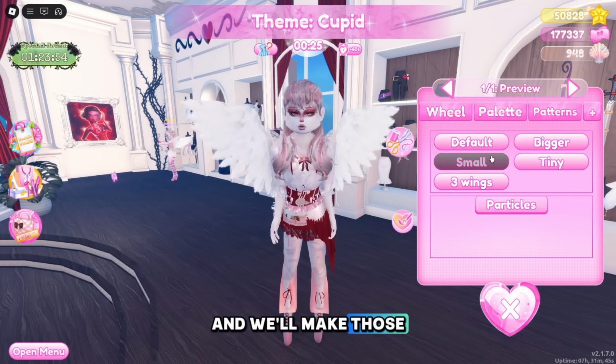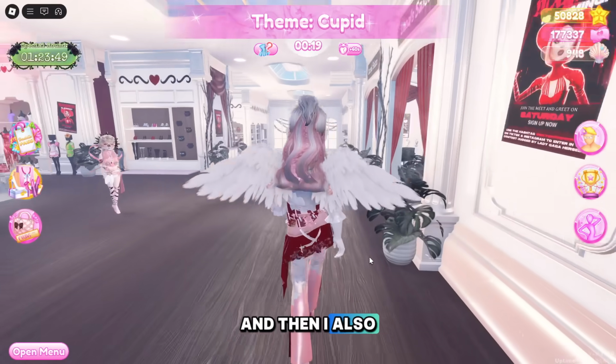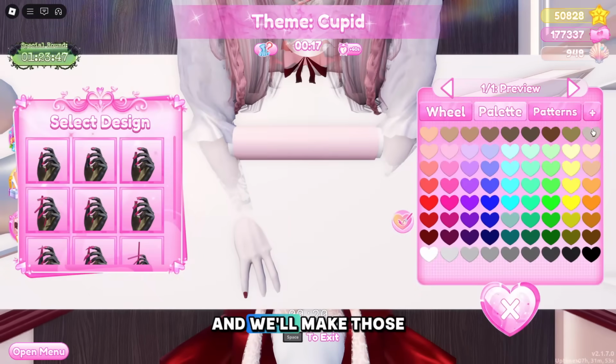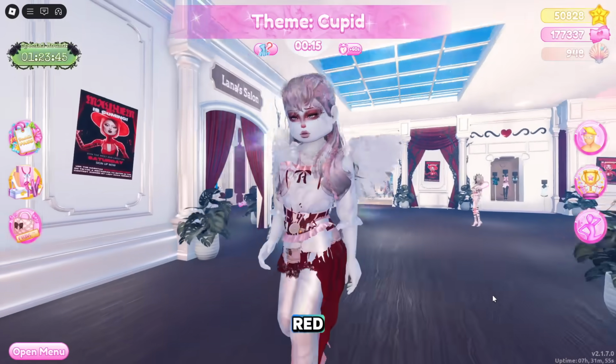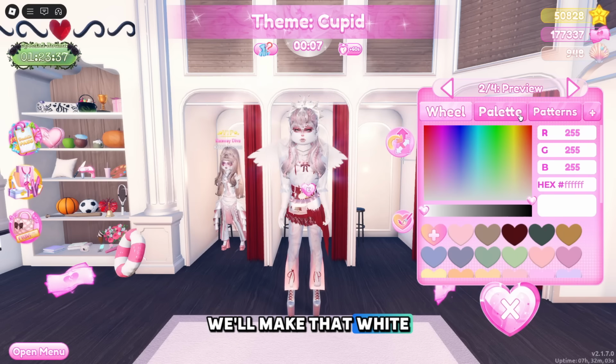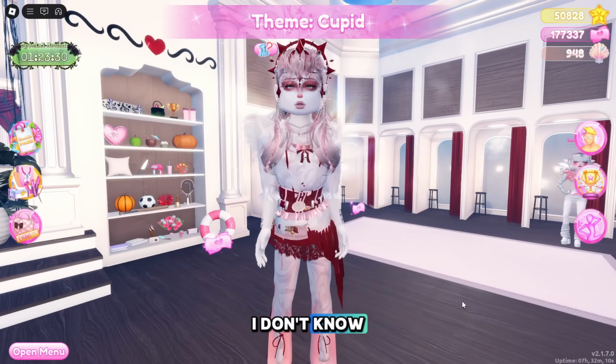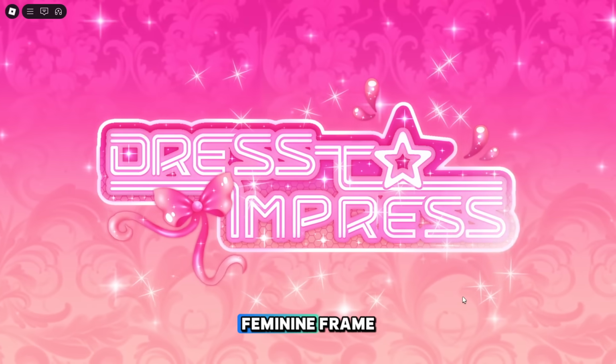wings, and we'll make those a little bit smaller, and we'll turn on the particles and make them this shade. And then I also need to go do my nails super fast, and we'll make those white instead of the red. And maybe we also just add the moongazer crown. We'll make that white and then pink and red, and I guess that we're done. I don't know. Maybe I should have just went with the feminine frame.